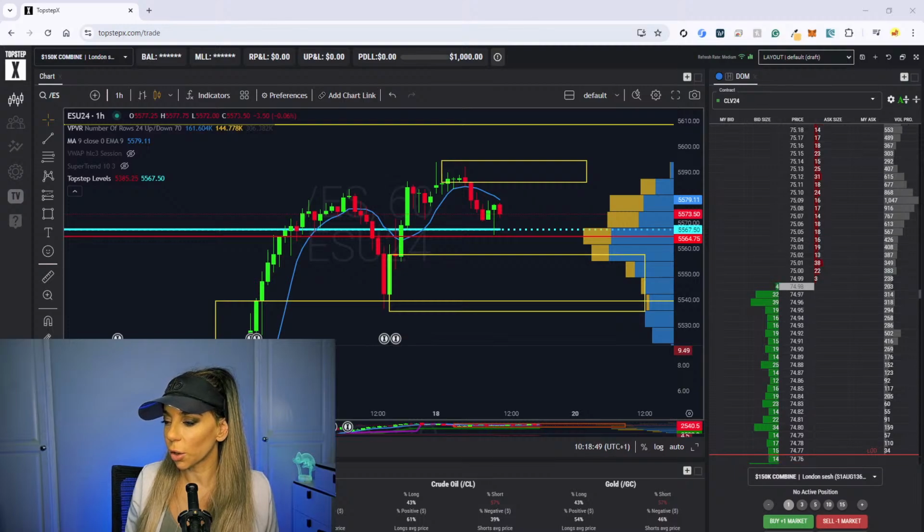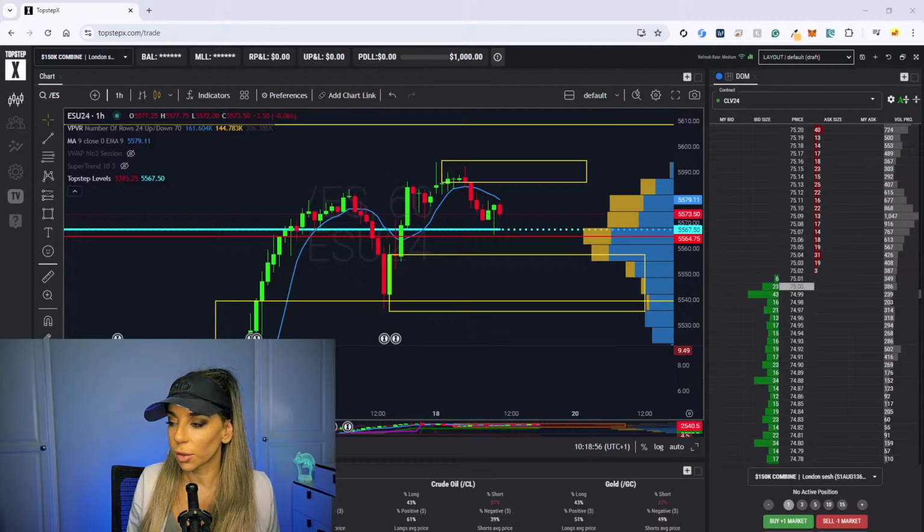Verti says, why is the following week missing from the chart? Following week? Because we don't have the following week yet.